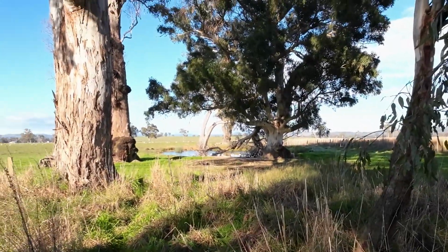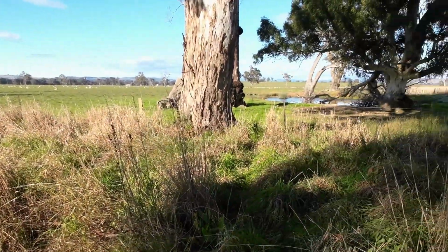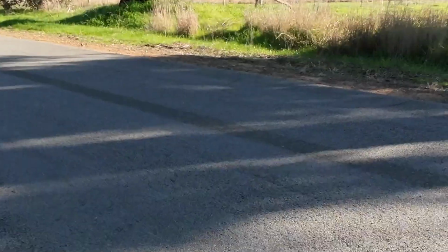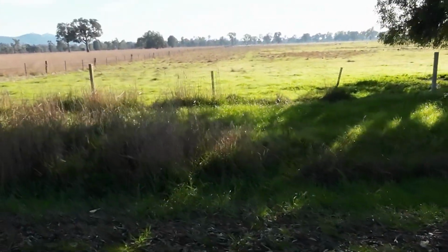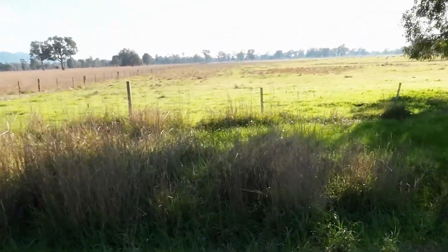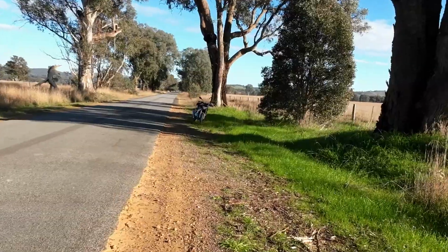No photos today. So this is the thing, you go out in the morning with a plan, and what once was a favourite spot is now not. And those sheep have cleared out to the other side of the paddock. So, onwards and upwards.